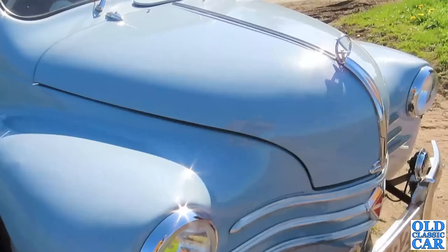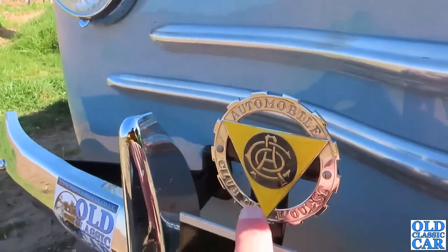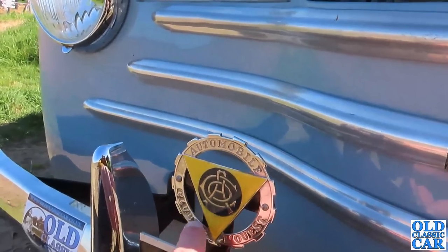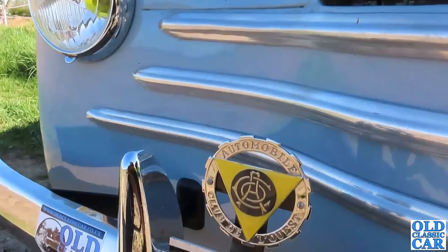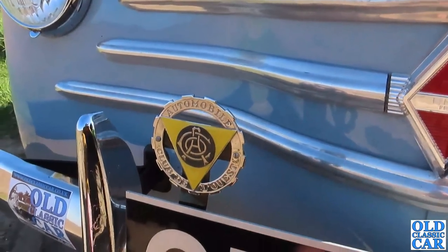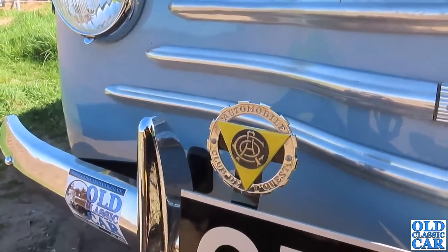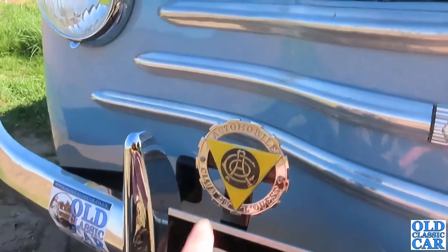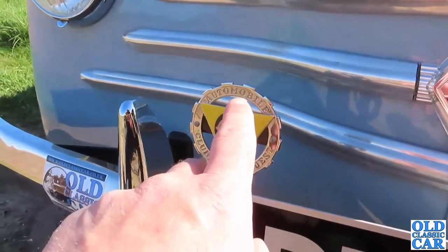Another little addition was this badge. Now, this is for the Automobile Club de l'Ouest. That's the organising club that organises the racing, the 24 hours of Le Mans. And in about 1984 or 1985, I actually visited there with my uncle and gran. We went camping there on a couple of occasions, in 84 and 85. And then one year, I can't remember which, we actually popped into the Le Mans Museum. And I bought this from the museum shop.